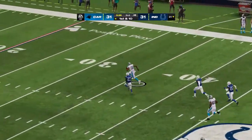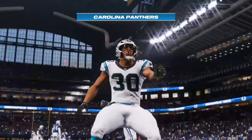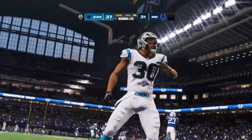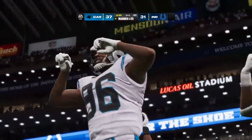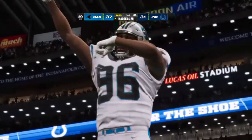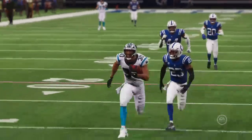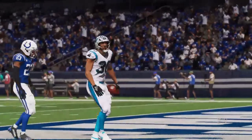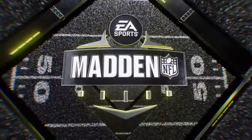Taking it right down Broadway. Touchdown, Carolina. Chuba Hubbard, 79 yards. And the Panthers have moved out in front here in the final minute of the 3rd quarter. And that run massively increased his production in this game, and now he's over 100 yards. And break out your calculator, partner, because his yards per carry went up significantly, right? Big-time jaunt all the way to the end zone.